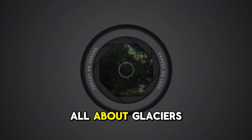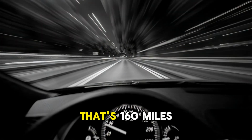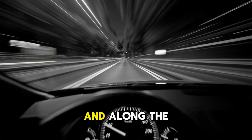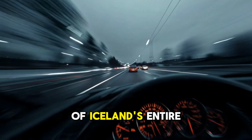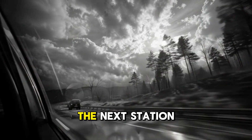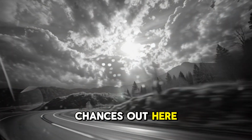Day 2 is all about glaciers and ice. You're driving from Vik to Hafn, that's 160 miles. And along the way, you're going to see Vatnajökull, Europe's largest glacier. It covers 8% of Iceland's entire landmass. Fill up with gas in Vik. The next station is over 40 miles away, and you don't want to take chances out here.